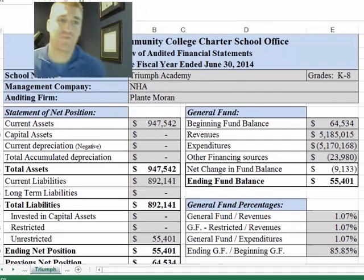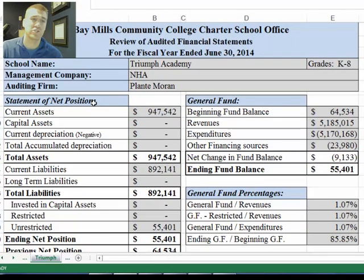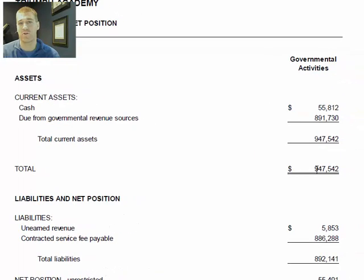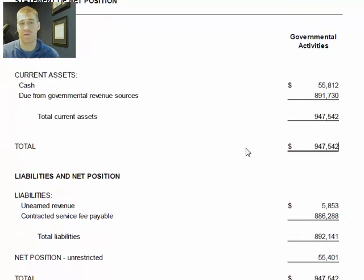So as we move into the sheet, statement of net position, these are all derived from the audit. I'll show you an example. The total assets on this sheet is 947,542. If we go to the audit, here's the statement of net position right here, and then here's our total assets of 947,542. So you could match up the other numbers if you wanted to.